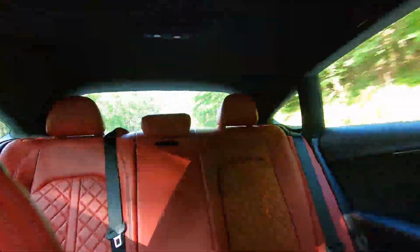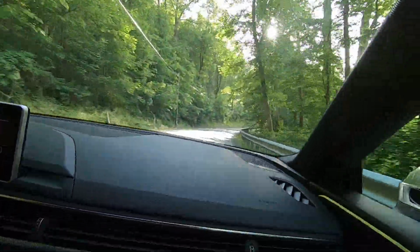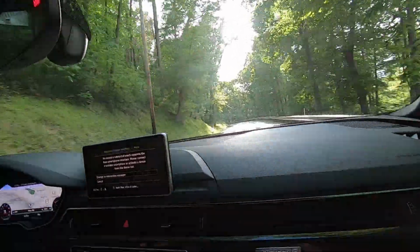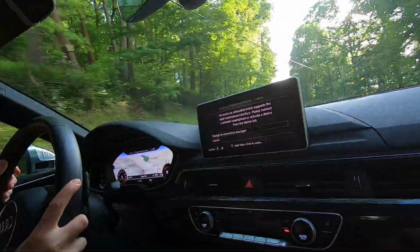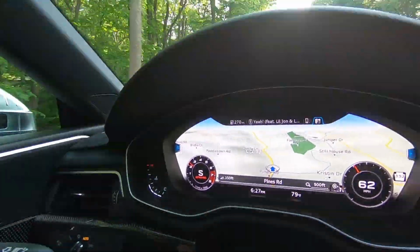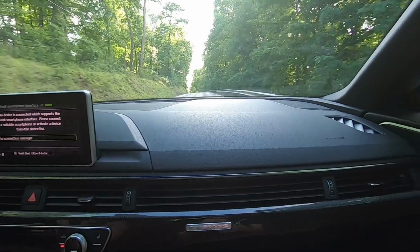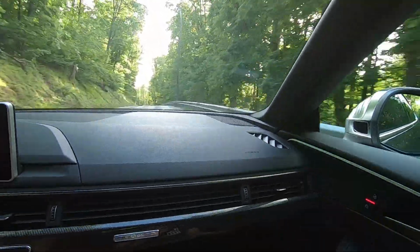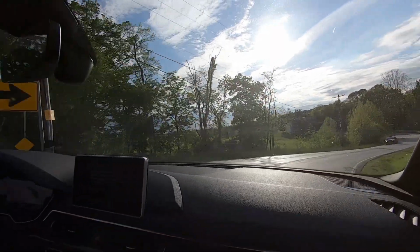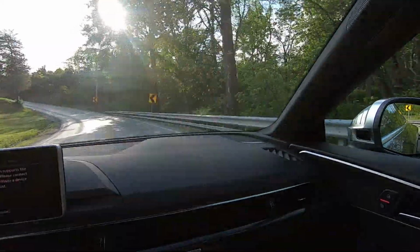This interior is so nice. I really can't get over it. The red makes it look more sporty. Yeah. Well, I mean, it is the S5. Oh, these are my favorite turns. Well, it's a heavy car too.